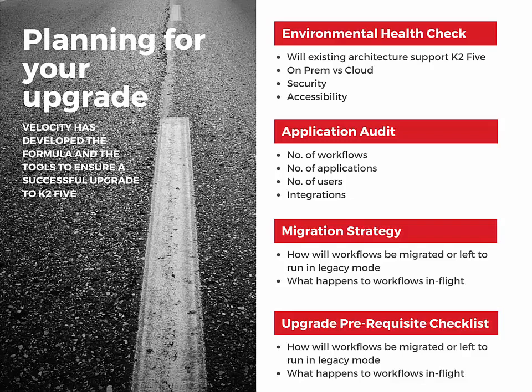So again, how will we actually migrate those workflows across, or will they run in legacy mode? And what happens to any workflows that are in flight? And by that we mean workflows that have already started and are already in process. A number of our clients and many businesses have workflows that might span days, weeks, months in some cases. So what are we going to do with those workflows that are in flight?